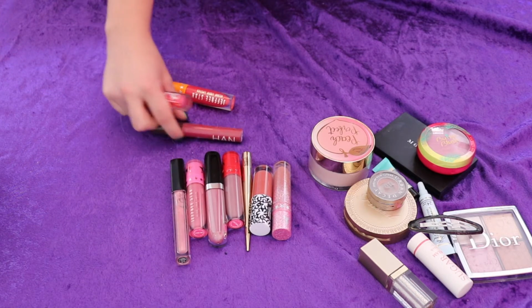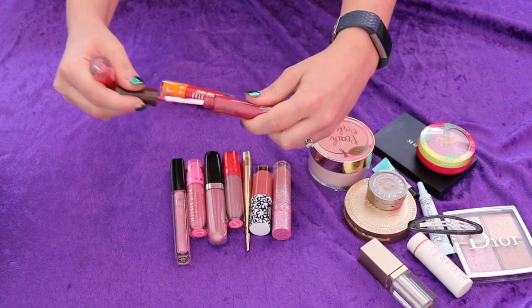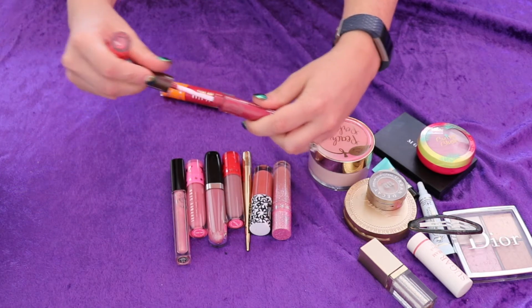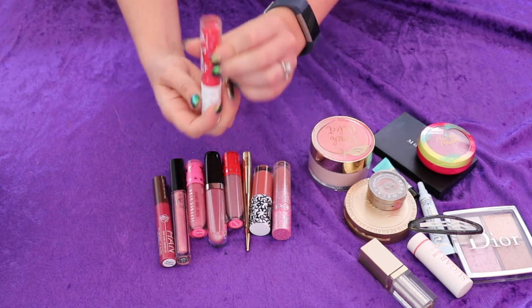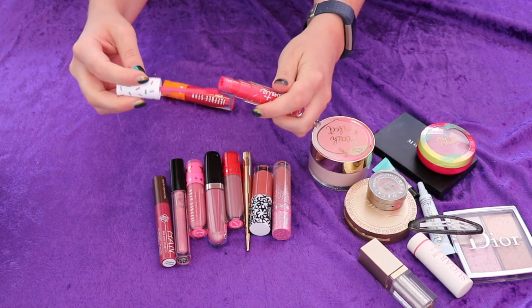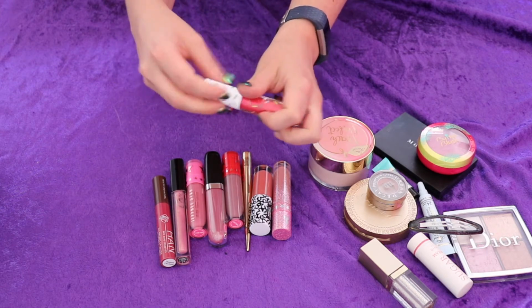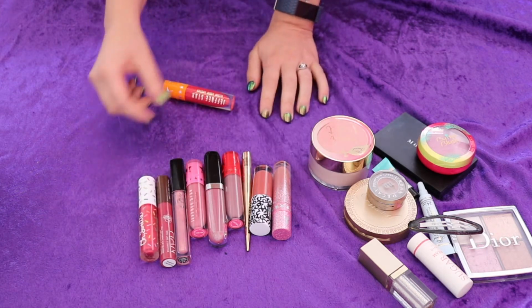I'm also bringing 2 other glosses. This is from Han Cosmetics, and this I can use as a lipstick because it's very opaque, and I really like this one. And I'm also bringing my Oh Sweetie gloss in Gumdrop, and this is one of my favorites. And I think this is going to look really good with my purple hair as well. So I'm like planning in advance what I want to bring.